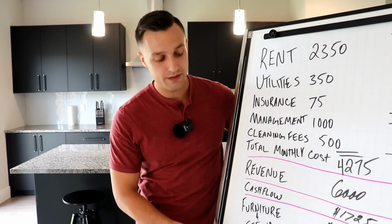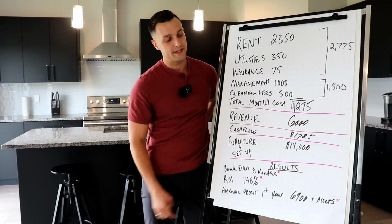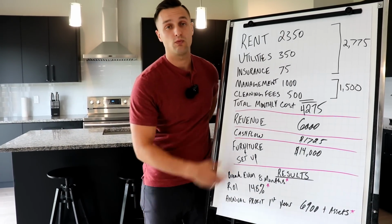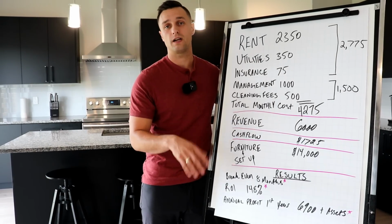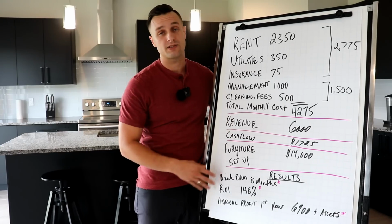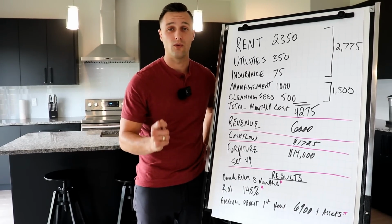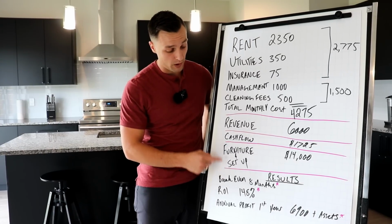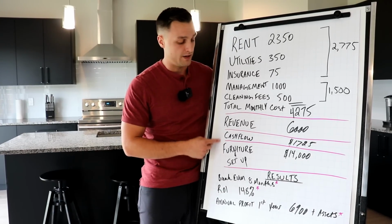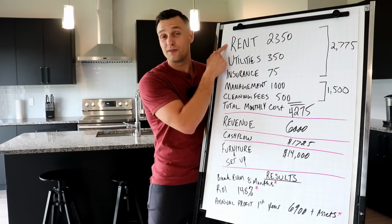But you can see right away, guys, that we're about to make about $7,000 this year in profit just from cash flow, and we get to retain the furniture and all the setup costs to move on to our next re-rental. So guys, this is an excellent strategy that you don't necessarily need to have a lot of cash on hand for. You guys can probably finance this, right?